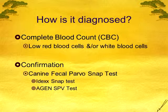For that snap test, all you have to do is a little rectal swab on the kittens, so you'll have the fecal matter in there, and then you can run the snap test. Usually if it's Panleuk, within 2 minutes you're going to know because it comes up that fast.